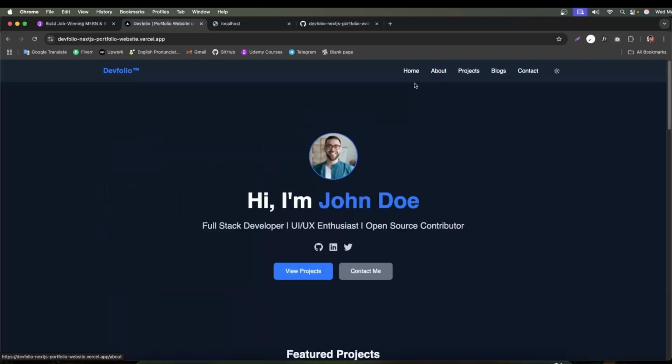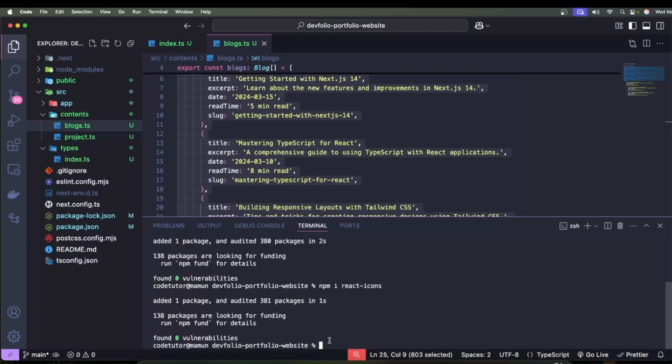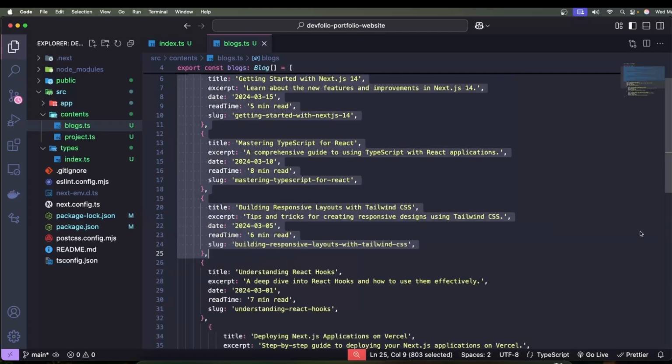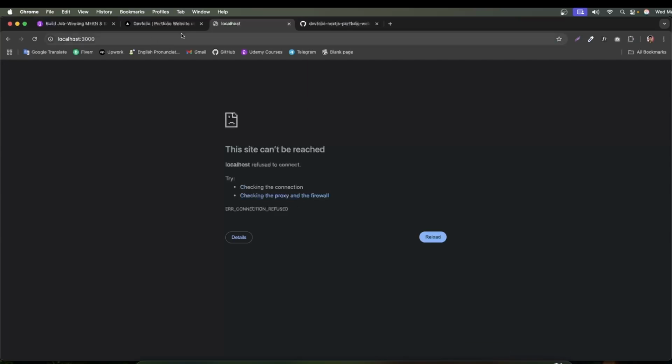For doing this, let me go to our website. Our website is not reachable because we stopped that. So simply let me clear this terminal and run the command npm run dev, to start our project again. Now let me close all of this stuff and come back here. You can see if you reload right now, you have this.